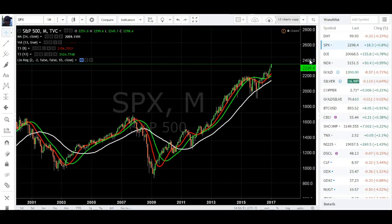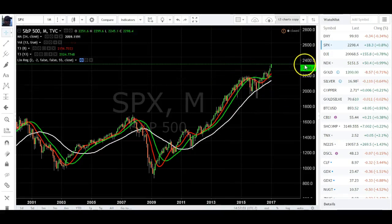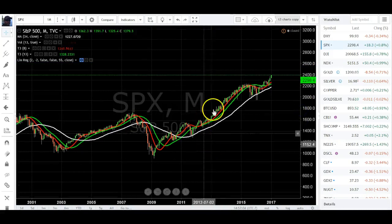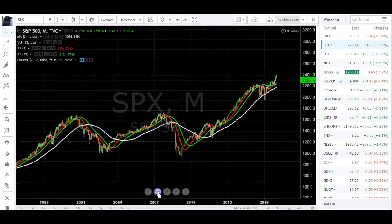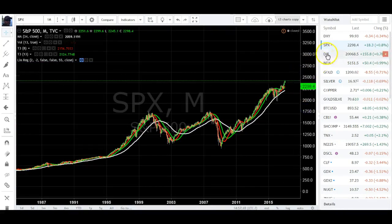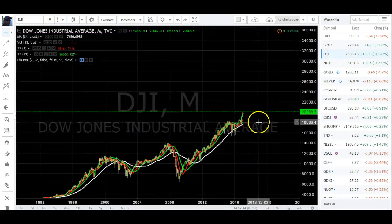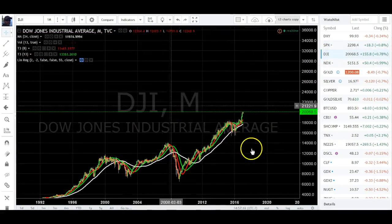Not sure what Trump's going to do with the Federal Reserve and all these black boxes doing the high frequency trading yet. I mean, if they take that away, obviously the markets will crash, but looks like it's business as usual. The Dow crossing over 20,000, breaking that previous break.